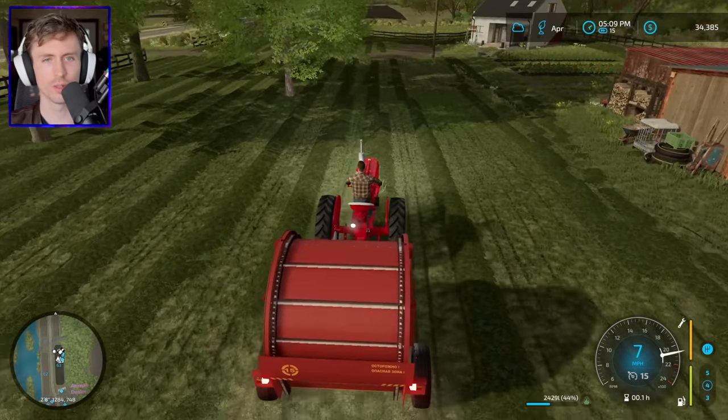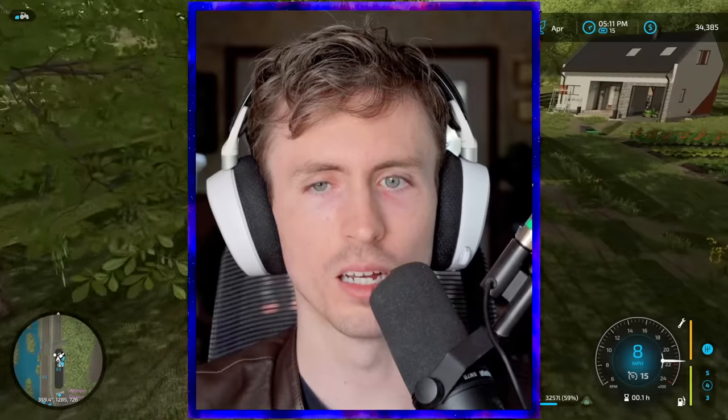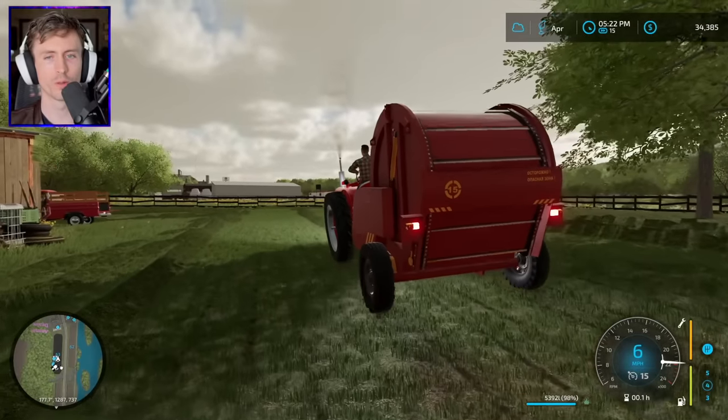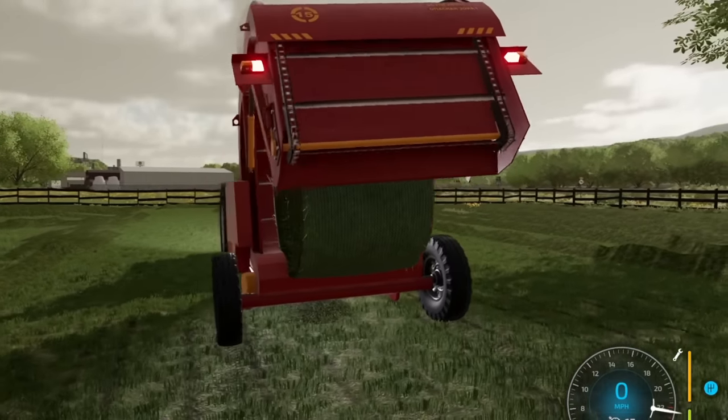So we're just going to keep kind of rolling through here. We'll see how many bales we can crank out of this. Probably at least a couple, maybe even a few. Okay, here we go. Moment of truth. We're about to get the first bale off of our tiny 1 acre farm. Here it comes. First ever bale.